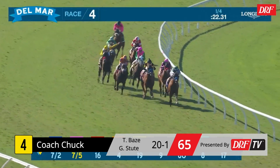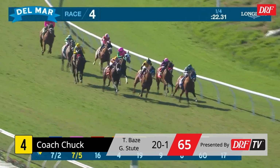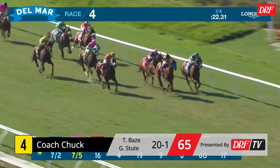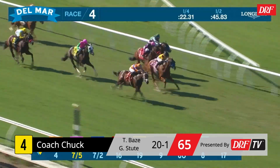Coach Chuck's going to stretch out with some pedigree to get the distance. Maybe this distance of five-eighths of a mile in the debut was just a bit short for Coach Chuck, who settled in behind some horses here, is going to ease out into the stretch. Of the first-time starters, he did best. These are a couple of experienced horses that finished ahead of Coach Chuck. He can build on this effort.